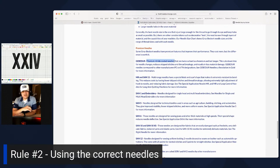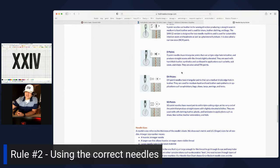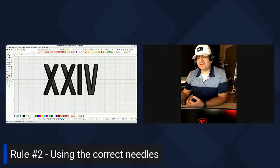And if you're knocking out dozens and dozens of hats, you want a needle that's going to hold through. So those are the three items to look out for when you're dealing with needles. Another thing that seems kind of basic, seems like something that most people know, but a lot of times it may be a reason why you're struggling if you're having needle breaks. So let me remove that.